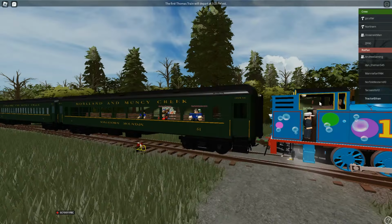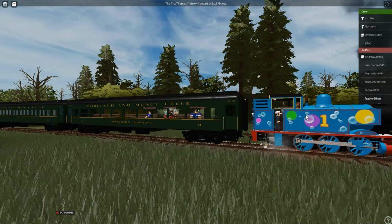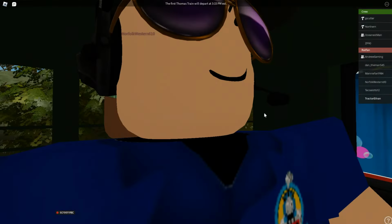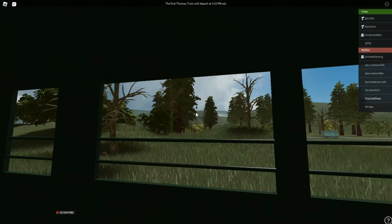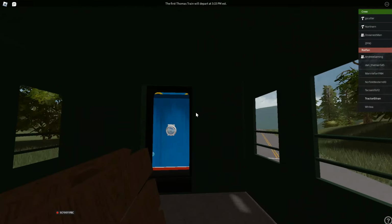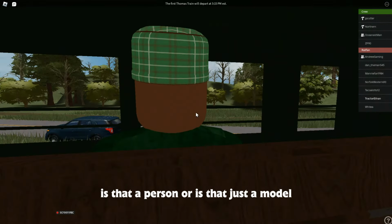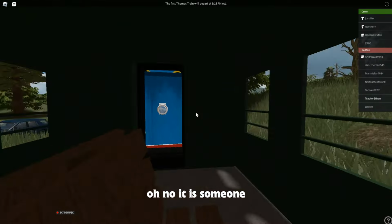Of course he has the bubbles, as this year's Day Out Thomas is about bubbles and paint splats. Nice scenery, I love it. Right, so we've just gone over a level crossing. There's some cars. Someone down there. Is that a person or is that just a model? Oh no, it is someone.